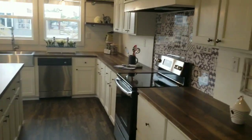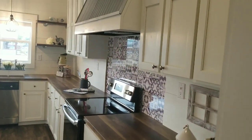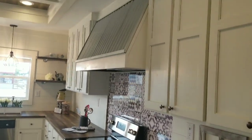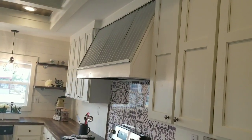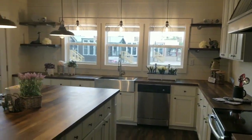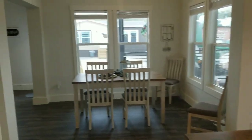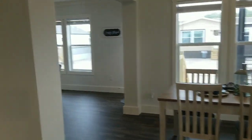I just can't get enough of this kitchen. That backsplash is actually a special ordered product. They told me this morning it comes out of India. I like how they did the galvanized steel over the range hood. Gives it a really neat farm look. We'll come back down the hallway.